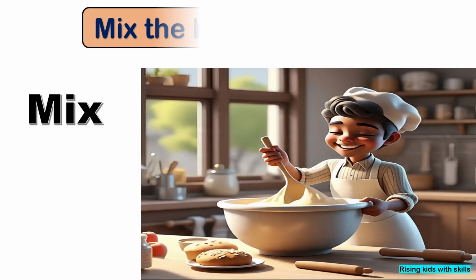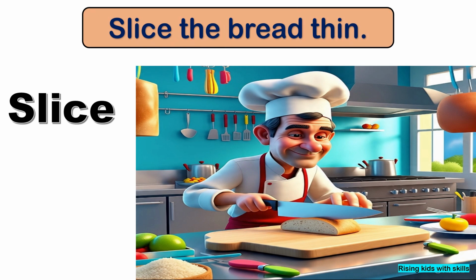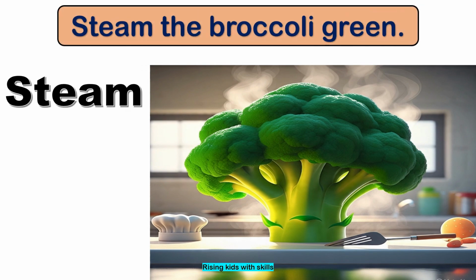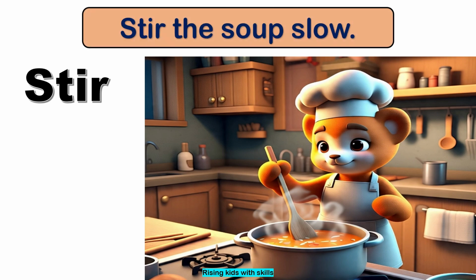Mix. Mix the batter smooth. Slice. Slice the bread thin. Steam. Steam the broccoli green. Stir. Stir the soup slow.